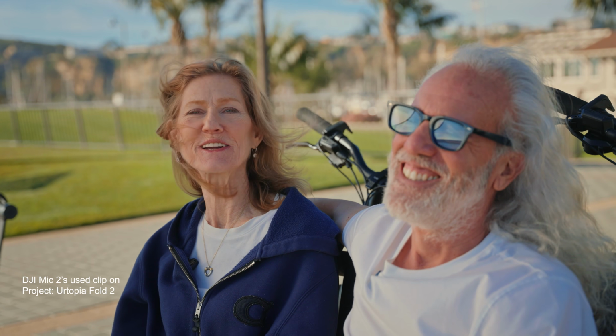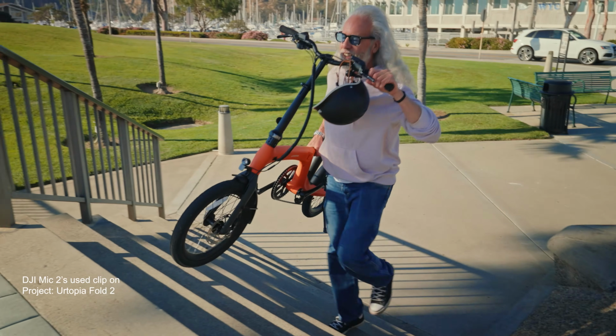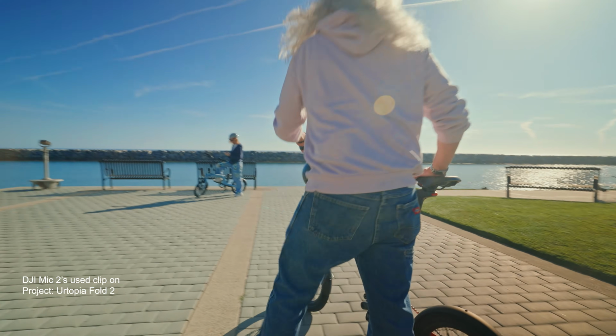It's a nice feeling just to be out in the open and enjoying the sunlight. Nothing's stopping me from taking it everywhere. That's one of the things I love about it.